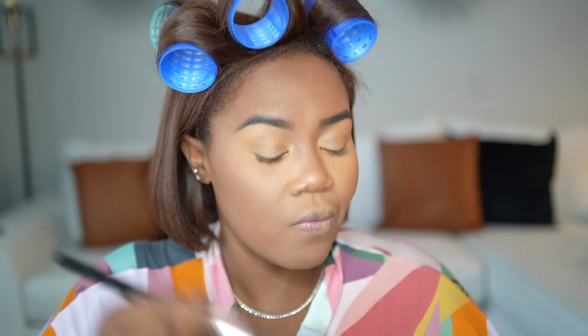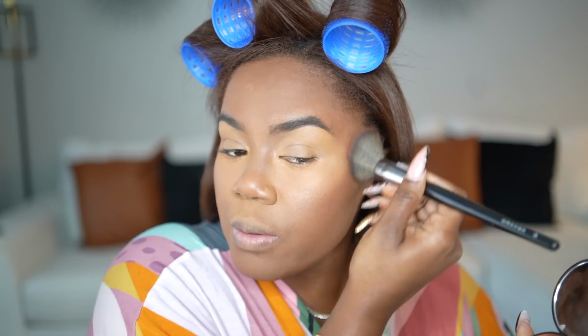I also like the Fenty bronzer in the shade, I can't think of the name. The only thing about that one, the Fenty one, I found that it was super red. So I like this one a little bit better. But this one's red too, just not as red as the one from Fenty.